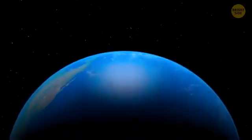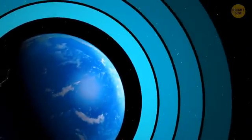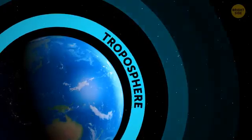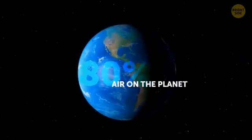Another invisible bubble protecting us is the atmosphere. It's like a layer cake or an onion. Each level of the atmosphere has its own properties. The lowest layer that we live in is the troposphere. This layer contains 80% of the weight of all the air on the planet.